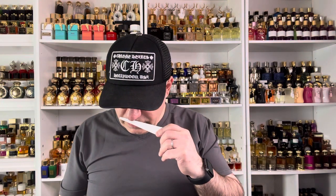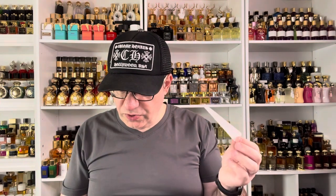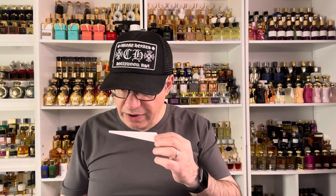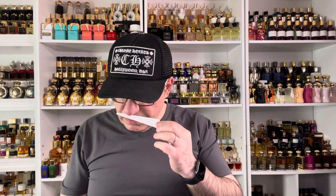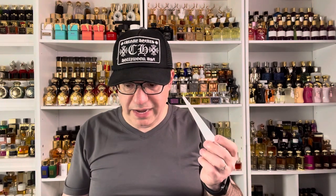Love this display. Oh man, this is fantastic. And my notes are here, so I don't even have to look at my cheat sheet. I have raspberry, ginger, incense, fir, May rose absolute, iris, guaiac wood, benzoin, leather, vanilla, beeswax, and tobacco. This is so unique. It's definitely a heavy-duty perfume, a statement fragrance for sure. You cannot go wrong with something like this.